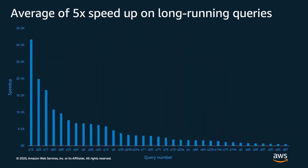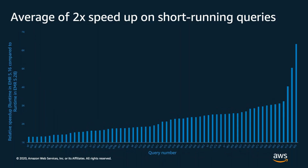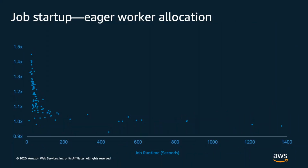We also compared the running time of long-running queries. These are queries that run for 90 seconds and longer, and we observed a 5 times speedup on the long-running queries as well. When it comes to short queries that run 90 seconds and lower, again, the speedup was up to 2 times. So these performance improvements have been possible due to a lot of improvements that have been enabled on the Amazon EMR service. For example, the job startup times.